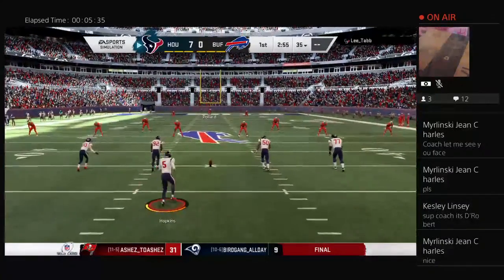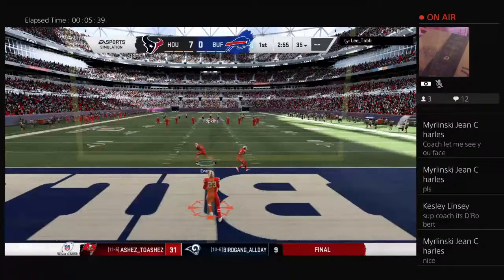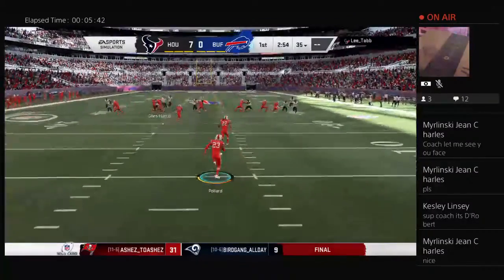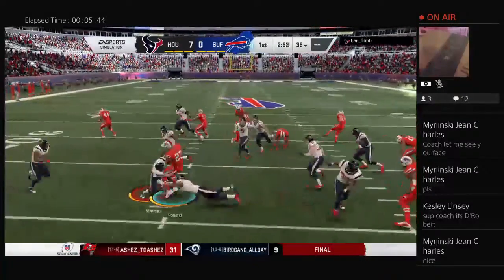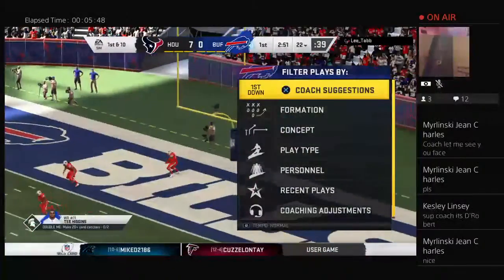Following the touchdown, Dustin Hopkins will kick it away. That'll be taken in the end zone. And he'll get it up past the 20 to the 22-yard line.